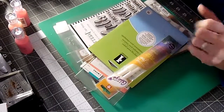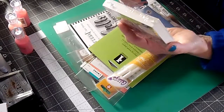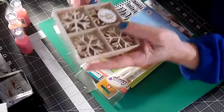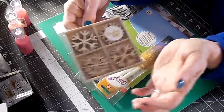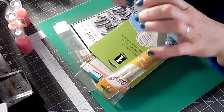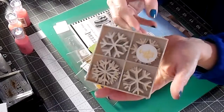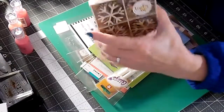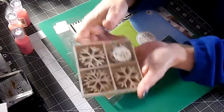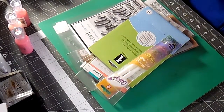So this was some of my Christmas haul. First thing I grabbed was this. It's called Lucky Dip, wooden shapes. It's just snowflakes, and I figure I can still use some of these for Valentine's and winter cards and such. I can paint them, and I can even make them look like flowers if I wanted to. They were supposed to be 40% off, but they didn't ring up that way. But that's okay. They were $5, and there's 20 of them in there. So I'll find a use for them.